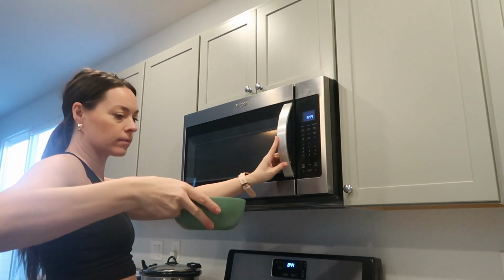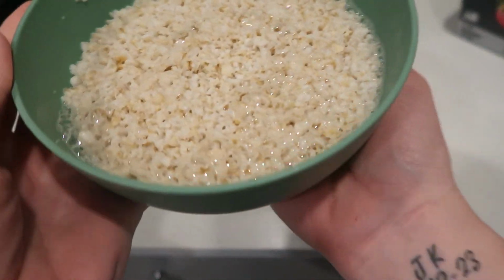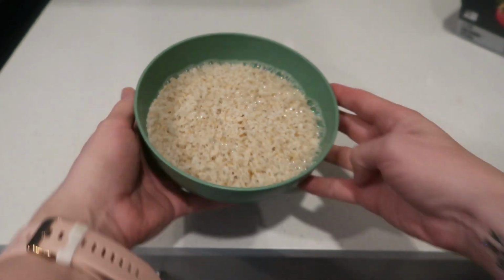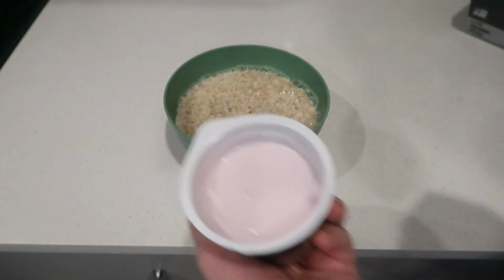That's why I use them, because I get questions all the time like, why don't you use this? Why don't you use this? Because I like quick cooking oats. They're my favorite. And this is how I love them to look, a little bubbly on the top, all the water cooked and absorbed.